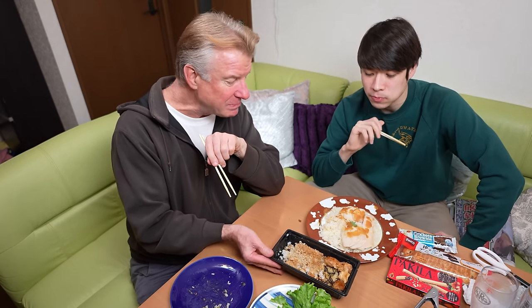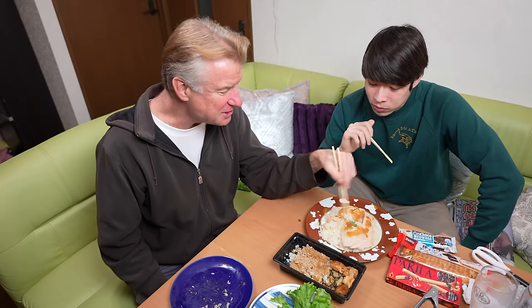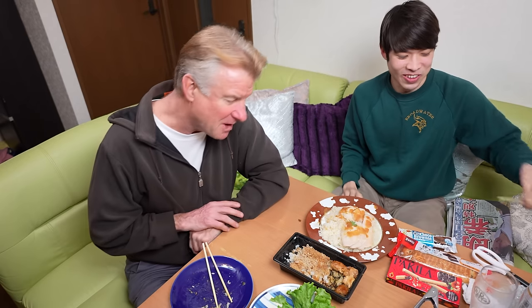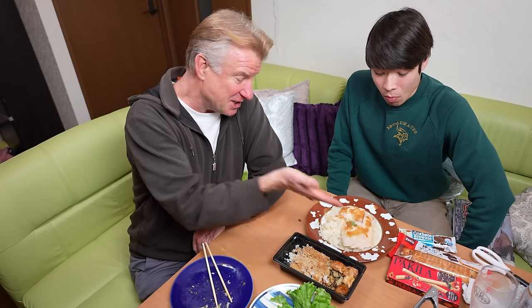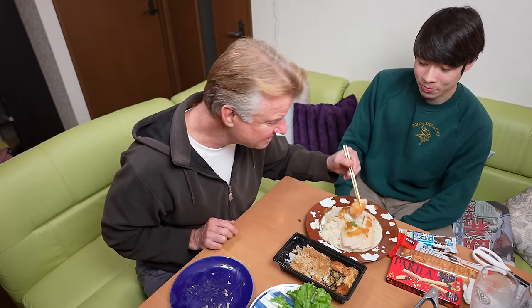Delicious. Yeah. Which bento do you like better? Do you like the Thai style one or the Japanese style one? I like the Japanese style one. Yeah, something about yakitori. And there's three varieties of chicken here, whereas the Khao mangai just has one. But this is banging. I love this sauce on here.